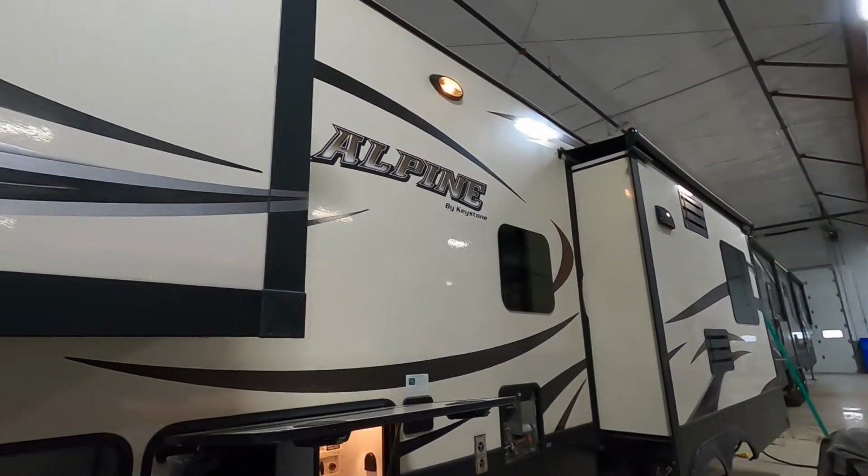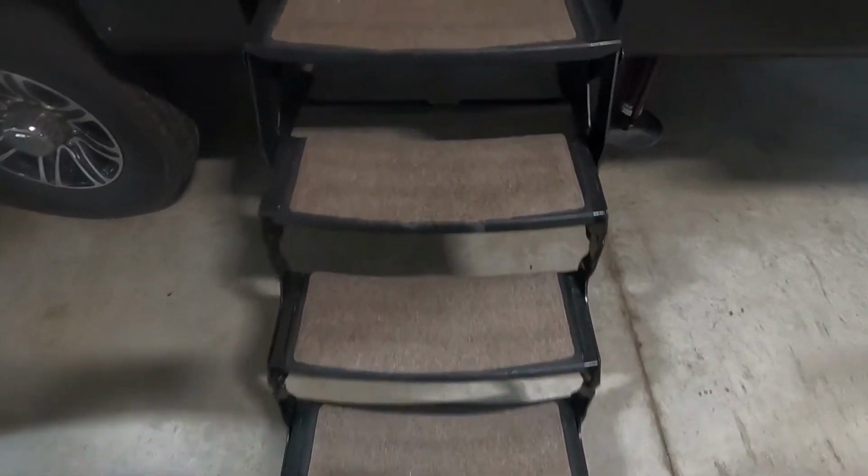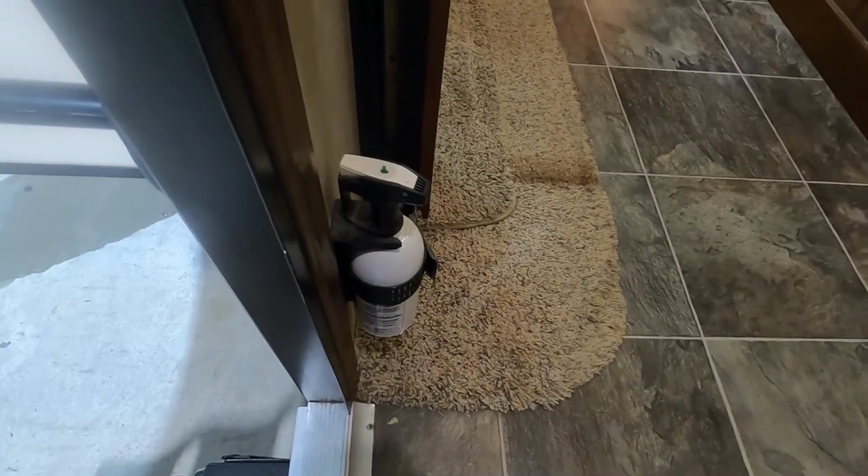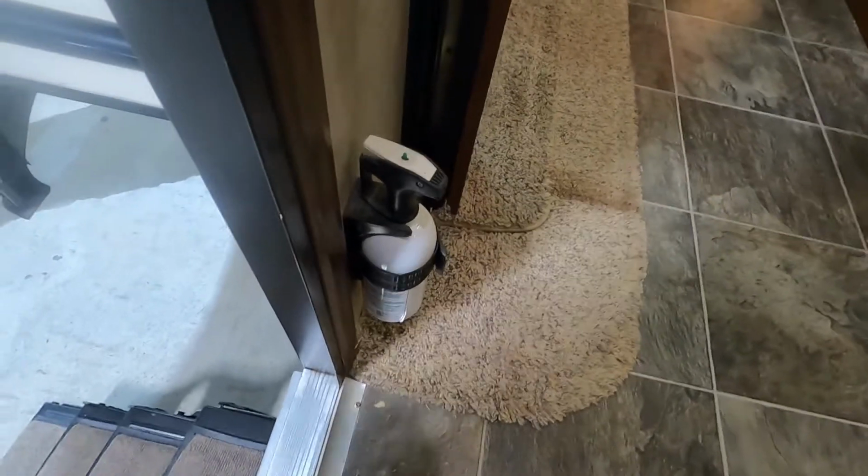Let's go take a look on the inside. Alright, coming up inside the unit, first thing I like to point out is the fire extinguisher. Make sure that you and everyone that's camped with you knows the fire extinguisher is located at the entry doorway. Coming up inside our unit, unlatch your door here.